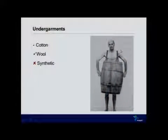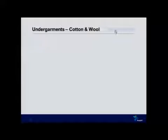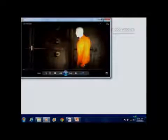Undergarments haven't got cotton outer garments to burn so readily. I thought, oh, now we might be up for FR undergarments. But what we found was that I had trouble getting cotton undergarments to burn. I was actually trying to get cotton undergarments to burn without any real success. You'll see this one here.